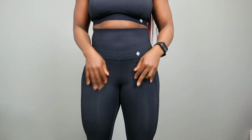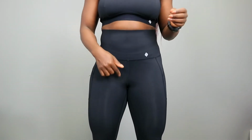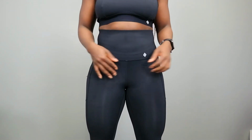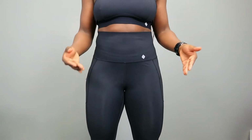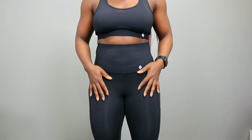As you can see in the front, there is a front seam, unfortunately. When I was wearing these commando, I didn't have a lot of camel toe issues. And now that I'm wearing a thong with these leggings, I'm still not getting a lot of camel toe issues. So I don't think that you're going to have a lot of camel toe issues when you buy these leggings.